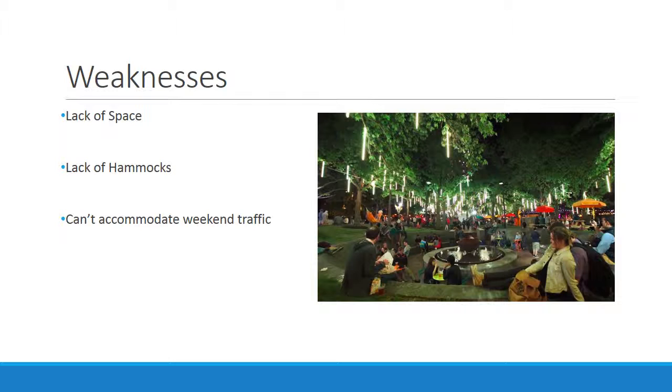But when I spoke with someone who had been a regular at the park, they told me that in order to get in the hammocks, you have to be there at 10 a.m. or have someone save them for you or wait multiple hours until you're finally able to get into one. The lack of space and the lack of hammocks drew away from the scenery of the park and how nice the park itself actually was. And that was a major drawback.